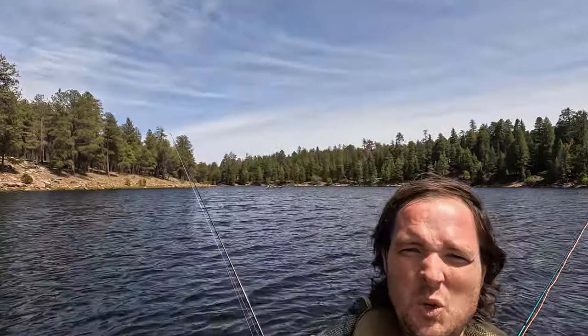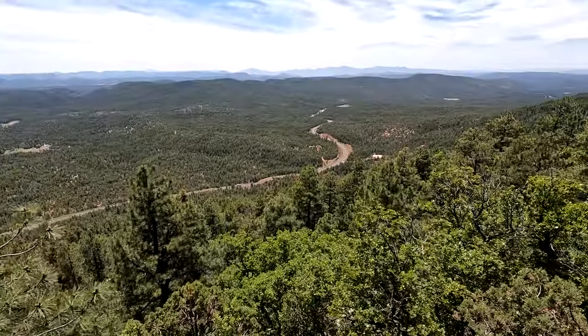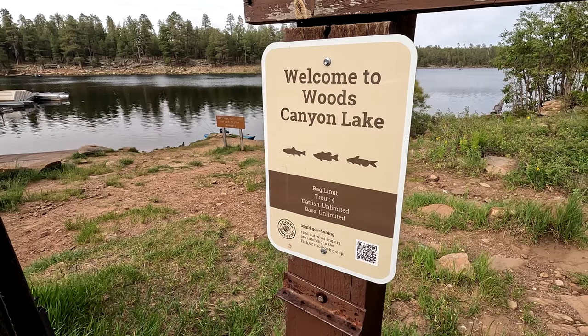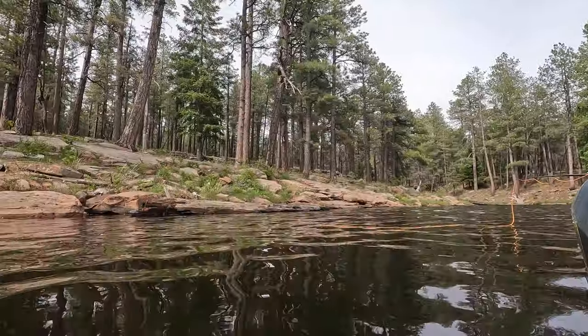We're here at Woods Canyon Lake for a fishing report to see who is catching fish. Woods Canyon Lake is located on the Mogollon Rim in northern Arizona, a quick 40-minute drive from Payson. Spanning over 55 acres, the lake is regularly stocked with trout, but also contains some bluegill. The ramp at the lake is very convenient when launching a boat or kayak, and at full capacity, the rock shores and logs create some nice habitat for fish.